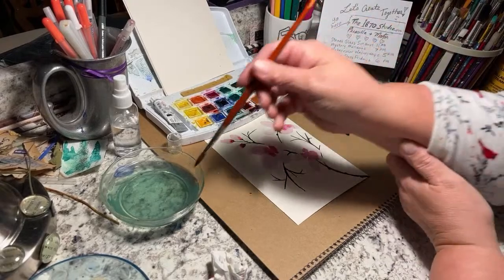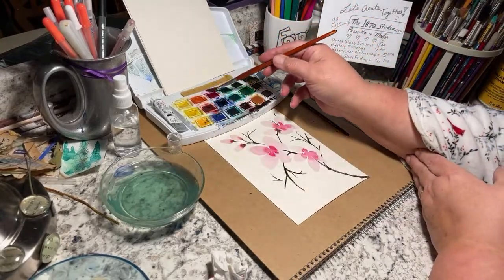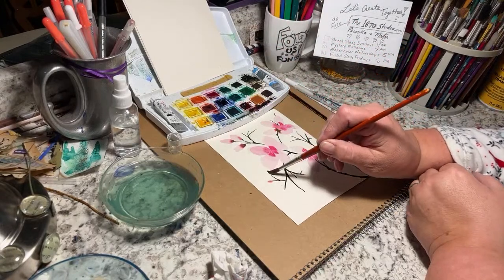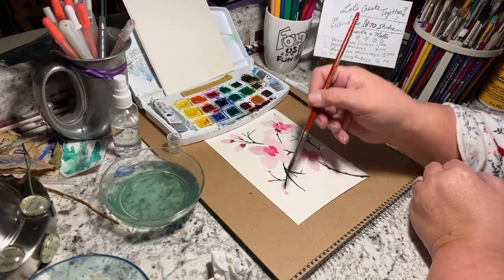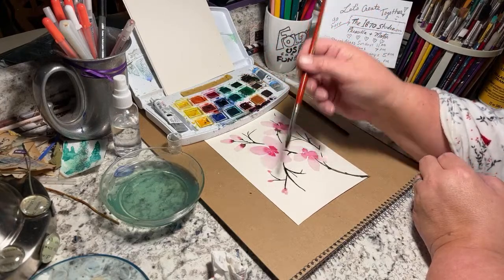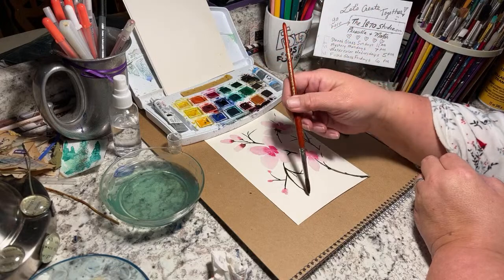Okay, so here I'm going to go back into my water, get a little bit more of my red, and then just here, I'm just going to touch one a little bit bigger. That one's ready to start blooming.